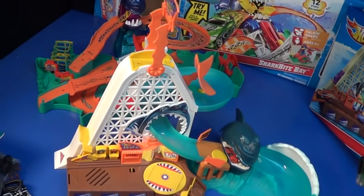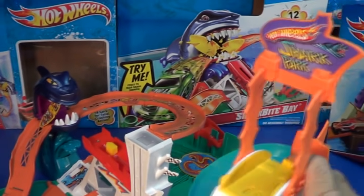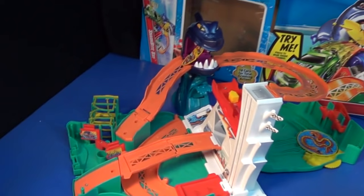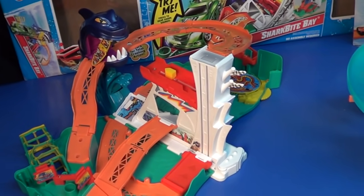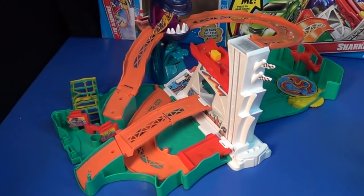Go ahead and back up. The play area for the two is about the same. Shark Park's a little bit bigger. But the Sharkbite Bay, I think, is a little more interactive. The kids actually handle the car and drive around the road. Has a lot more road. This one, you launch the car and it goes. This one, you do a lot more driving.